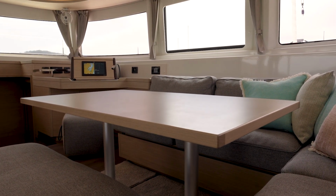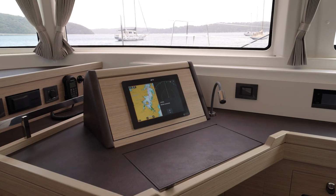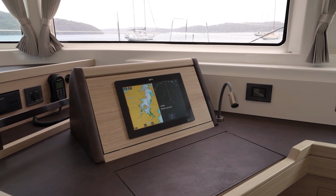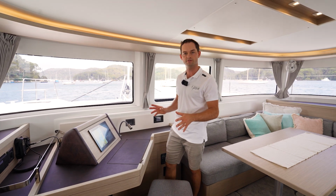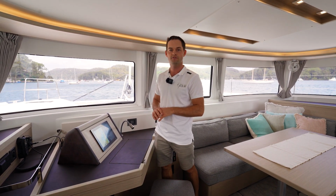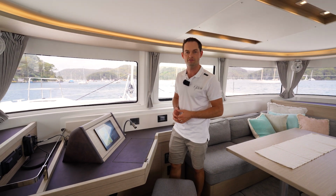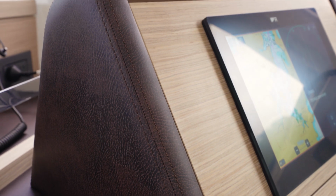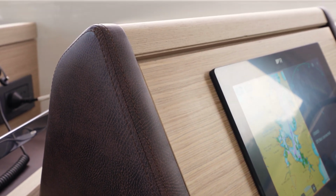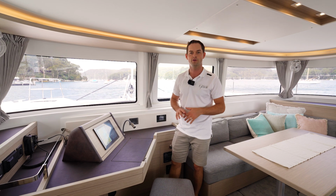Now this can have an optional 12-inch plotter here that we see here. Otherwise, it's a great desk and a place to relax and monitor the boat's progress when you are underway. This particular vessel has the Elegance line fitted. Now this is an interior lift package which increases the interior fit out and the quality of that. You'll see leatherette stitching here around the helm pod, leatherette covering on some of the surfaces, as well as upgraded fittings and finish further into the cabins.